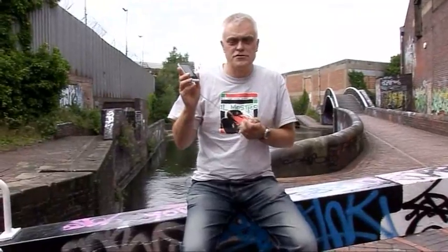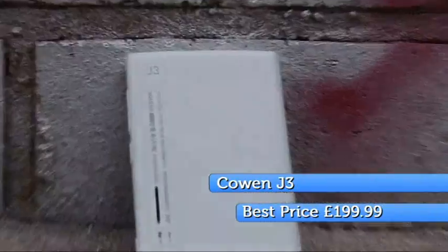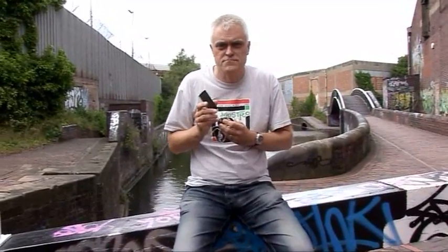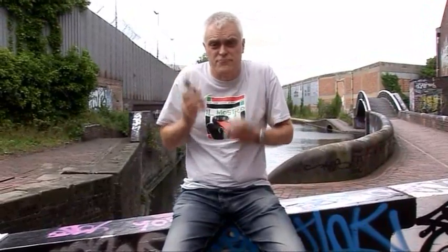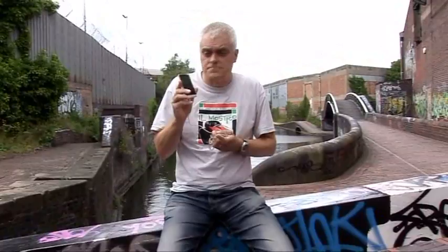This is the Cowon J3 music player. It was launched at Gadget Show Live, and it's an update on the Cowon S9, which has long been one of my favourite music players because it sounds so brilliant. The question is, therefore, is the J3 any good? Well, it certainly sounds brilliant.